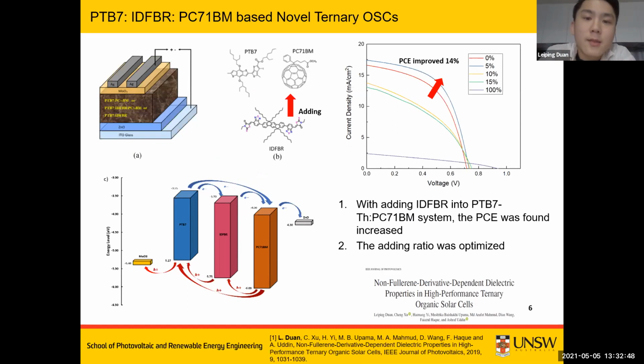Coming to my project. In the ternary strategy, I first focused on adding a novel material into the control device, trying to find an efficiency improvement.